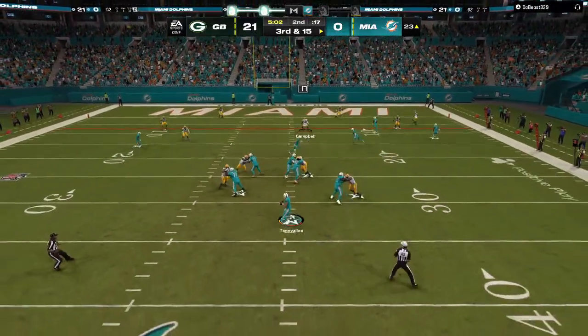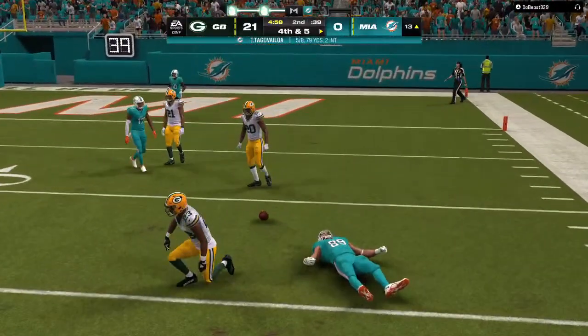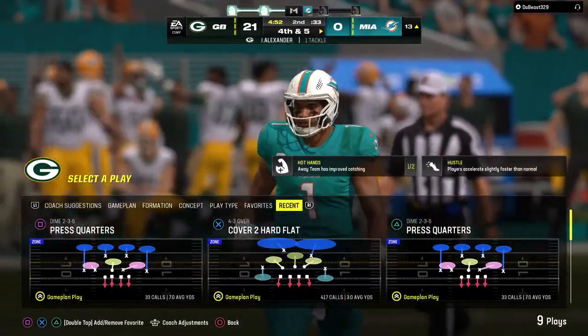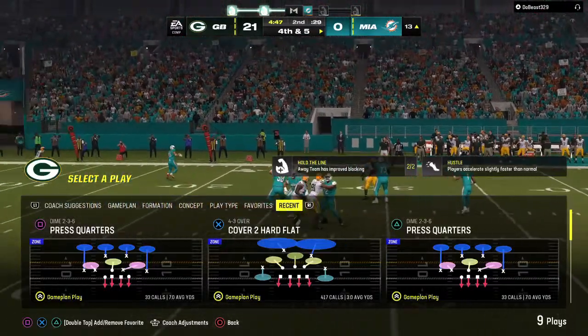Now on 3rd and long, they'll look to throw. That's out to Hill, right side, complete. And the tackle made at the 13. He is well short of the first. So the completion results there in 9 yards. And that's going to bring up a 4th down.